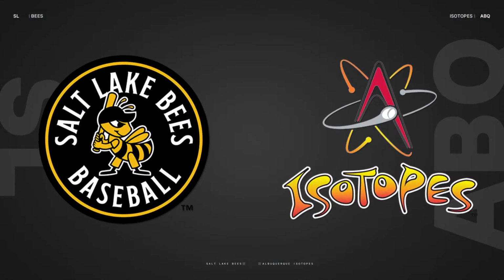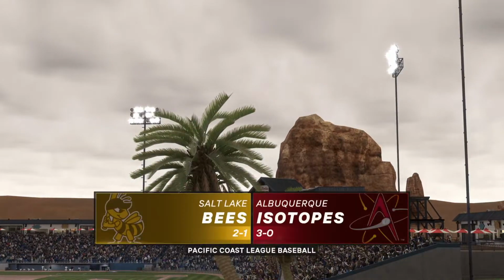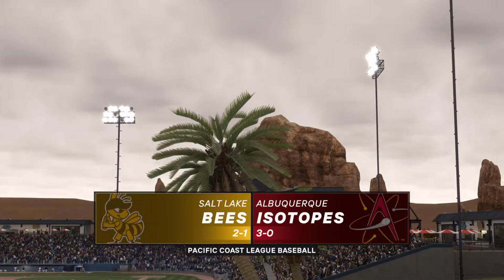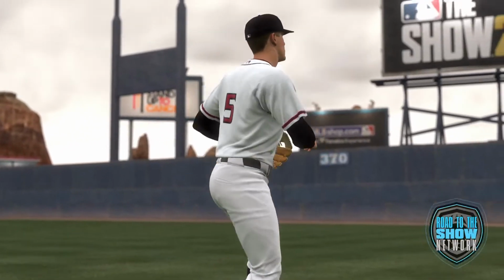Hello, baseball fans. Welcome into this one. Time for some AAA baseball in the Pacific Coast League. It's the Salt Lake Bees and the Albuquerque Isotopes. Ladies and gentlemen, first pitch coming at you right after the break.